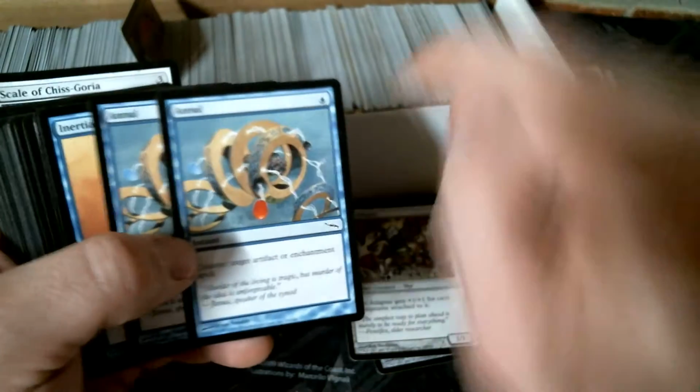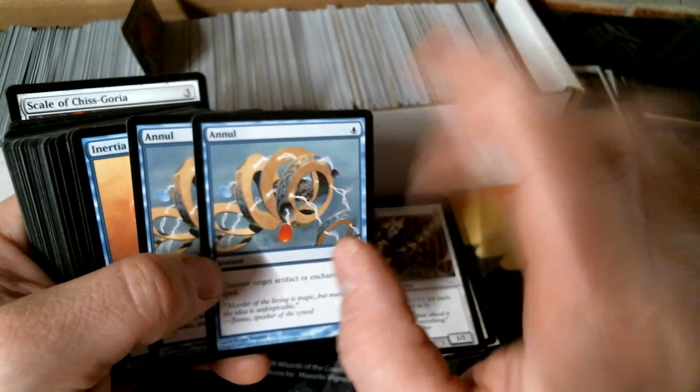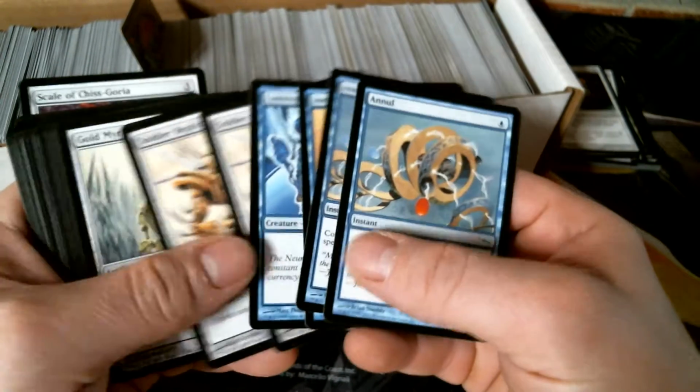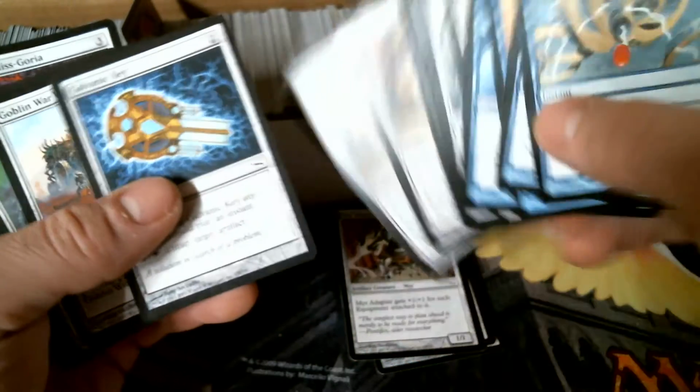I used to play with a guy that could not pronounce this word. He did not pronounce it as annul. Let's just put it that way. It always sounded like something else.